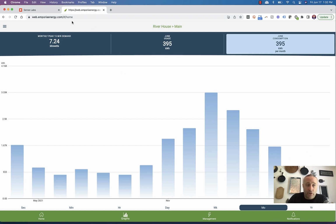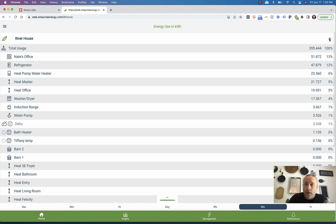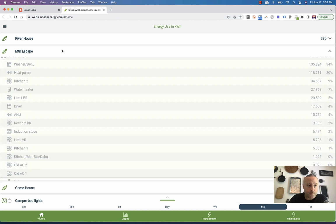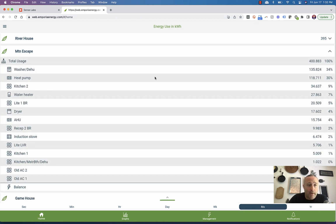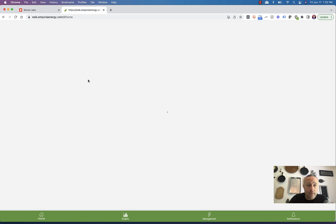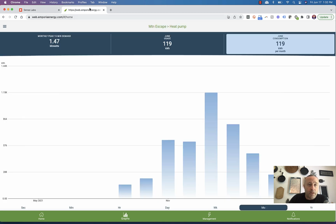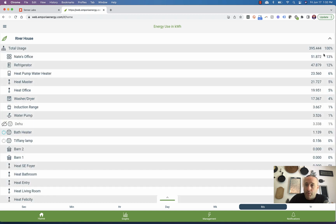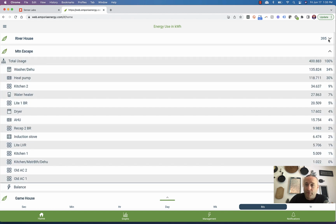So back to the air conditioning. Let's switch back to home, and let's go compare. So the River House is 250 kilowatt hours or so for the month for window air conditioners. So Mountain Escape, we can pull these out. So here's the heat pump. Actually, this view is better. So if you remember up here, this is the River House, 50 plus another 200, so about 250 kilowatt hours for cooling.